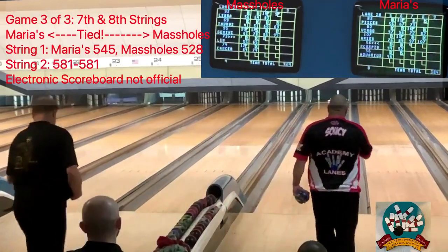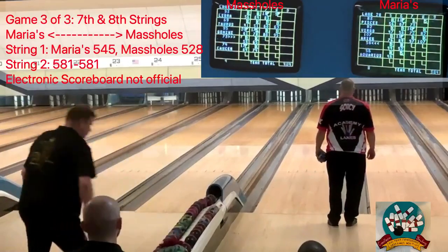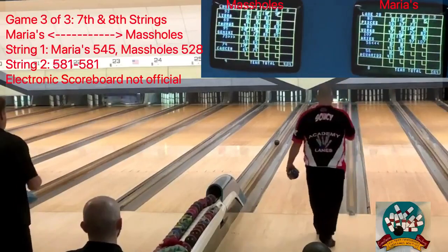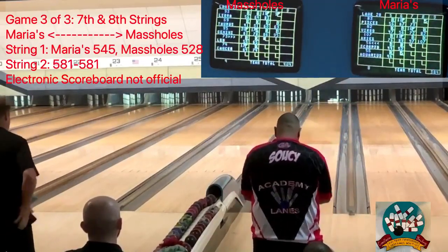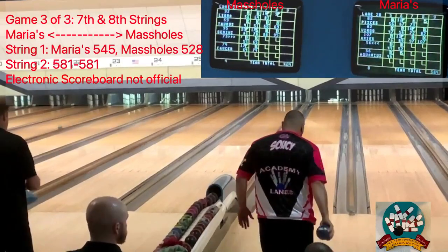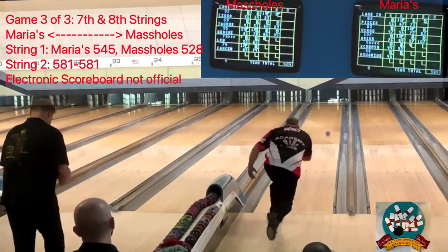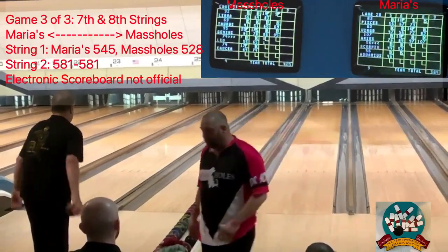Advantage Soucy here in the seventh. He's looking to see how to play this. It's probably too far to the right to play that far right wood. It's tied right now. I actually have a three-pin lead, right? Well, we'll see in a minute. Nice try, will it go? No.